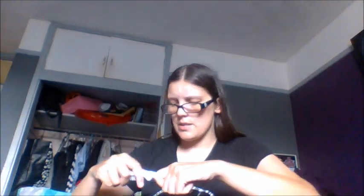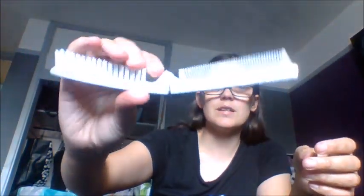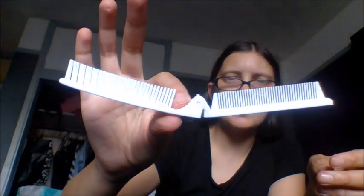Oof, day number 10. Day 10. Look at this. Wow, it's a brush and a comb. That's pretty cool. I can't get it to undo. Oh, it's just a little bit stiff. But we've got a brush one side and a comb the other side. So that's another travel item that he'll be able to use. I love how the men's stuff are travel items. That's pretty cool.